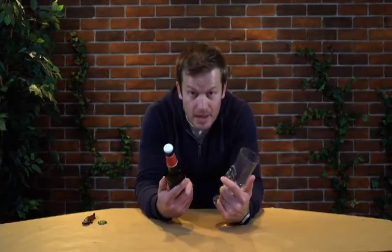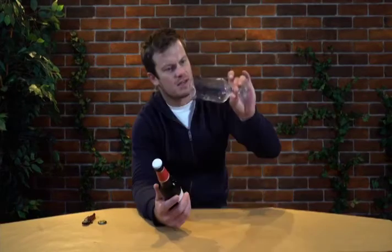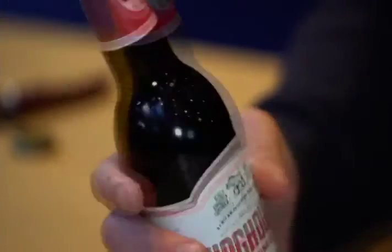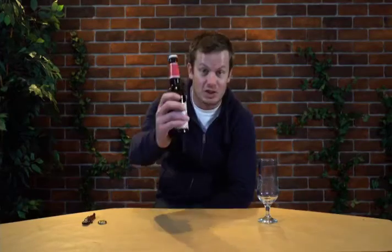Our third and local beer, Hoghouse Brewing Co. Road Hog Porter. I'm a big fan of porters. I've tried it before, let's be honest. Let's see what it's like on beer time.